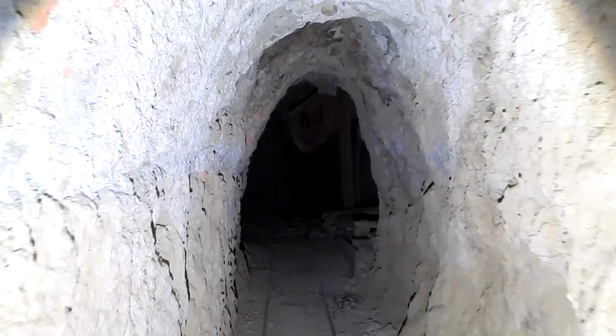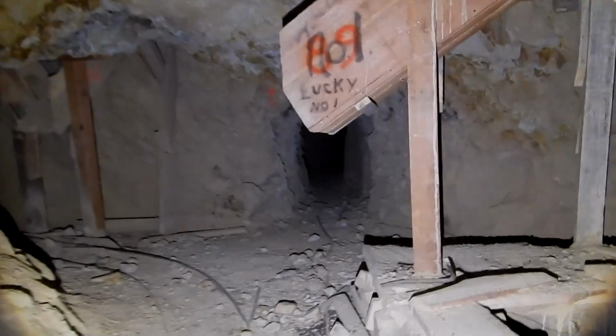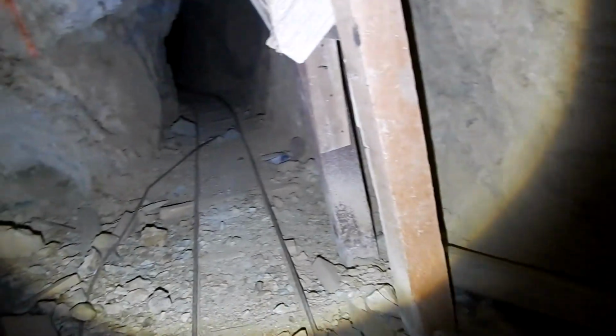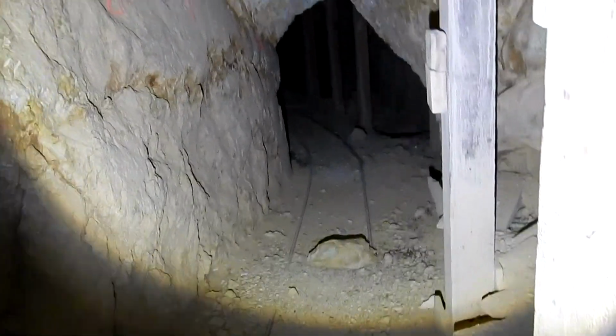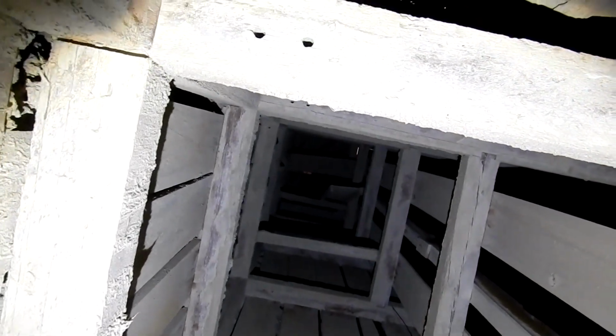Here we're coming up to a chute, it looks like. Lucky number 1. Well, there's a left and a chute, number 86. That's the way we were going. And there's also a right. Let's take the right for a second. Oh boy, that's looking straight up. There were some ladders up there, but they're not there now.